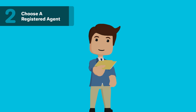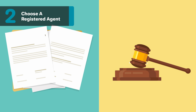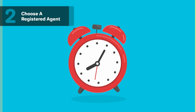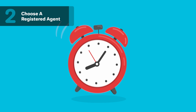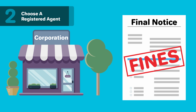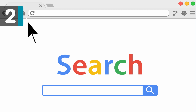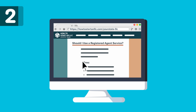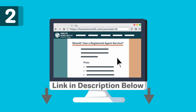These documents include official correspondence, like legal summons and document filings, which your registered agent will receive and forward to you. Your registered agent will also help remind you to file the necessary reports. Failure to properly maintain your corporation can result in fines and dissolution, so this assistance is valuable. Designating someone else to serve as a registered agent for your corporation has its benefits. To learn more about hiring a registered agent service for your corporation, read our Should I Use a Registered Agent Service guide, linked below.